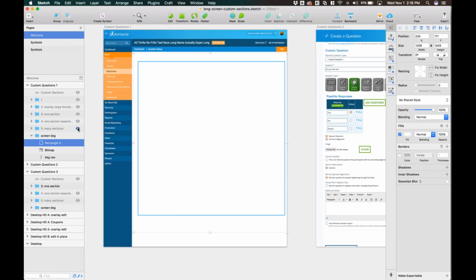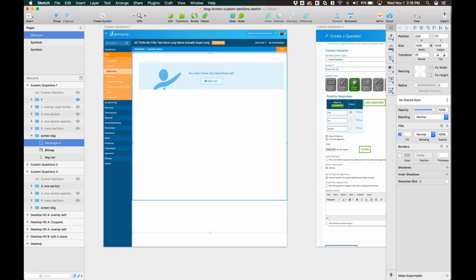So if I were to first arrive at this screen, we want you to have a landing experience more like this. So let's say this is custom questions. Instead of presenting you with a giant form right away that takes over the whole screen, we want to have some nice, simple, fun messaging and a simple prompt to get started. So I don't have any custom questions yet, so I'll encounter this message.